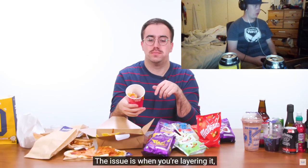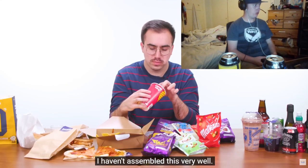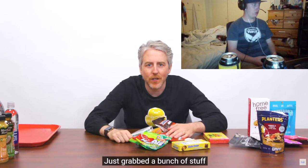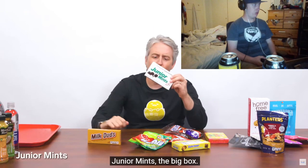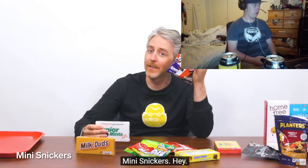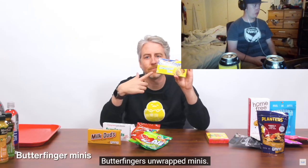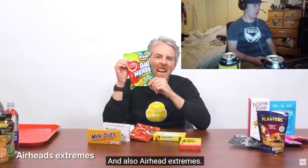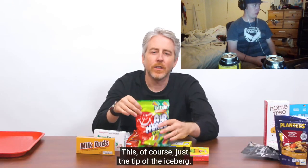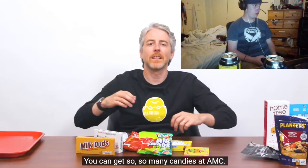The issue is when you're layering it, you end up going one layer of thing at a time. I haven't assembled this very well. Couldn't get everything, just grabbed a bunch of stuff that I thought looked pretty good. Also, I think some classics here: Milk Duds, Junior Mints, the big box, mini Snickers, Skittles. My teeth are already starting to hurt. Butterfingers Unwrapped Minis, Sour Patch Kids, and also Airhead Extremes. This, of course, is just the tip of the iceberg. You can get so, so many candies at an AMC.